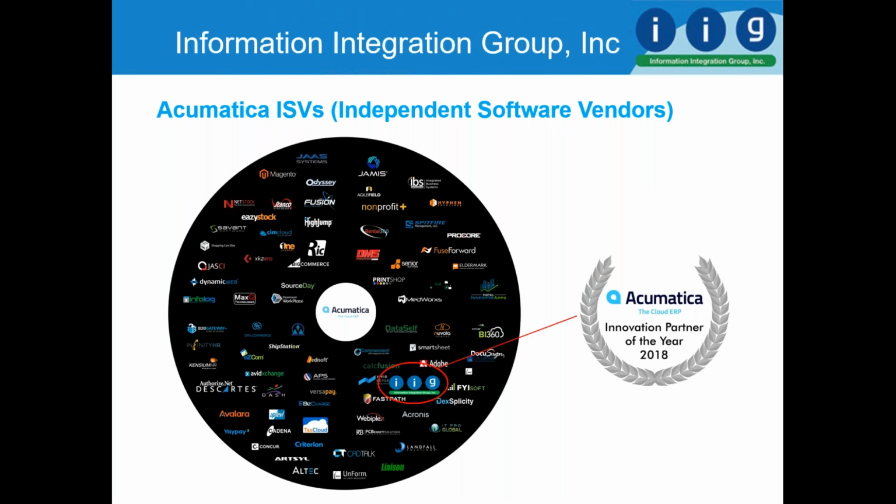IG was awarded last January at the Acumatica Summit the Innovation Partner of the Year, something that took us by surprise, but we're very proud of. I guess you get rewarded sometimes for putting your head down and going hard.